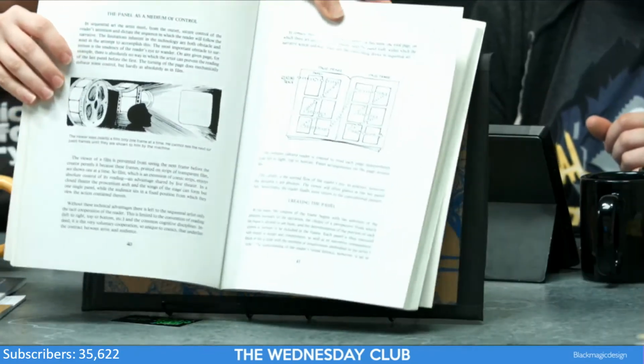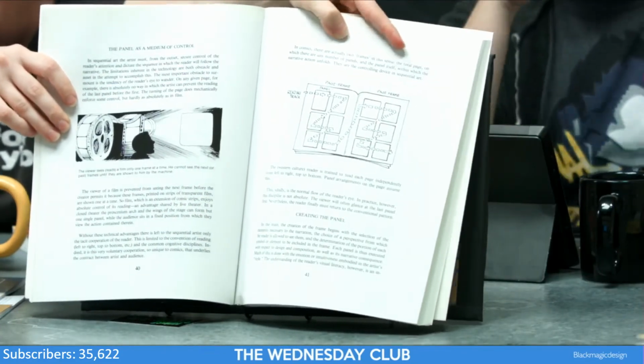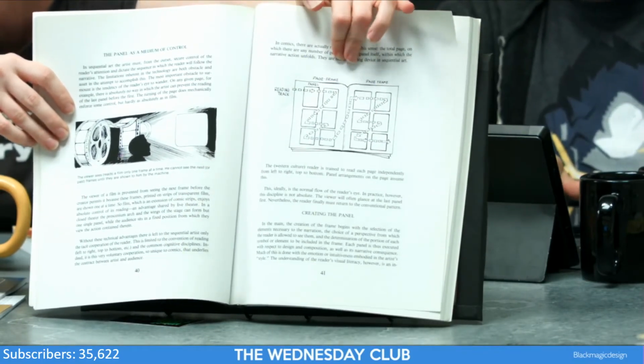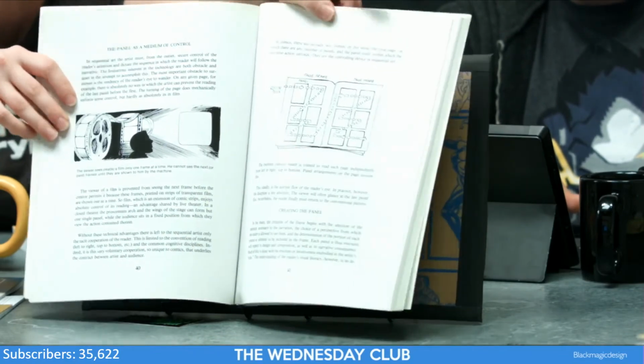I forgot, Eisner actually just has a chart. He made this chart in the classic pre-McCloud work, Comics and Sequential Art by Will Eisner, after whom the comic book awards are named, because he was such an important innovator in the field. He's made us a handy-dandy chart of reading a comic book page, because he's complaining about it as an artist. In sequential art, the artist must, from the outset, secure control of the reader's attention and dictate the sequence in which the reader will follow the narrative. The limitations inherent in the technology are both obstacle and asset in the attempt to accomplish this.